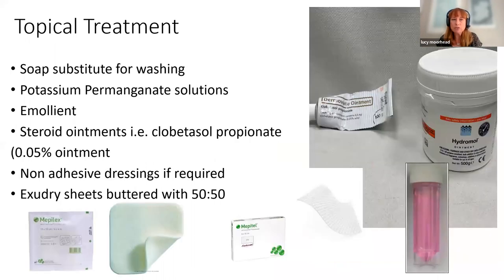Topical treatment. What sort of topical treatments would you want to be applying? You'd want to be keeping it quite bland and simple. You'd be using a soap substitute for washing. You would still want to try and wash these patients once a day. Potassium permanganate can be used as a way of drying up areas, although there's lots of controversy in the UK about the use of potassium permanganate at the moment. We would want to use a regular emollient, and steroids as well. So we'd want to be using a stronger steroid. You'd be going straight for a very potent Dermovate in patients such as these.